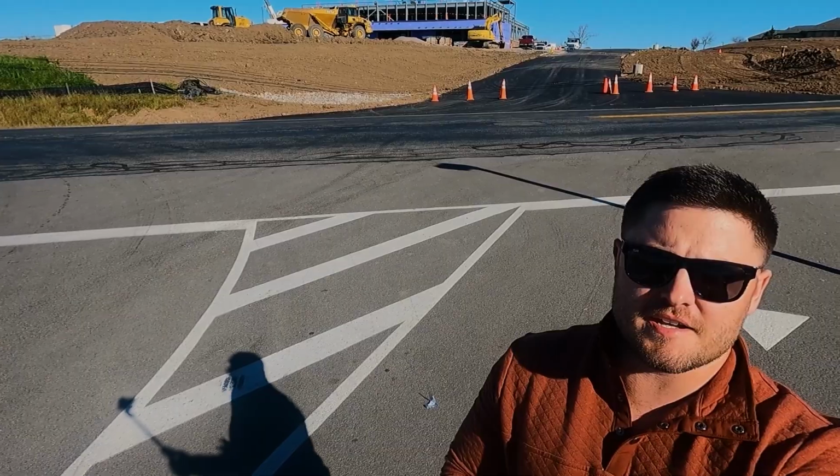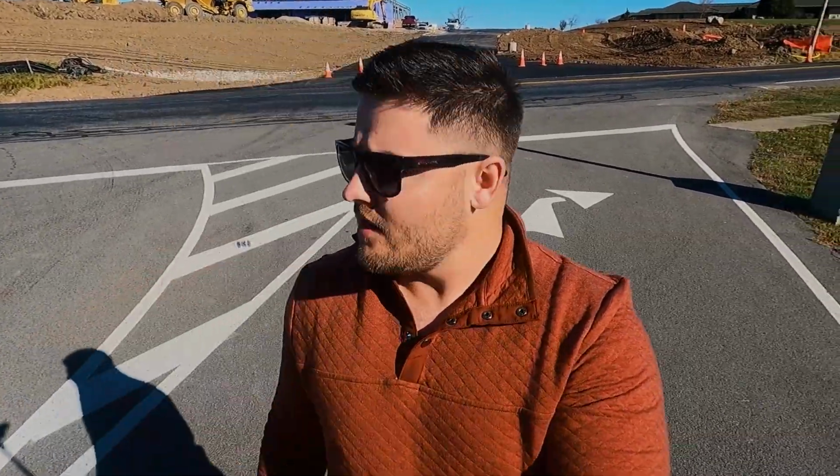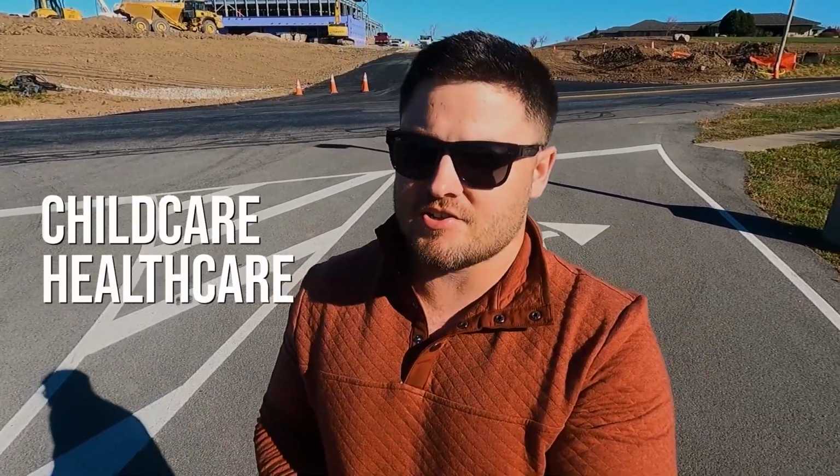All right, guys, so Avery's back here flying the drone, hopefully to get some good aerial footage of the project that's going on behind us. This is the building of the new YMCA. This YMCA in Canandaigua is gonna be a total of around 82,000 square feet, which is absolutely ginormous. I don't know if there is an estimated completion date yet, but this is gonna have all new expansive facilities for childcare and healthcare services.